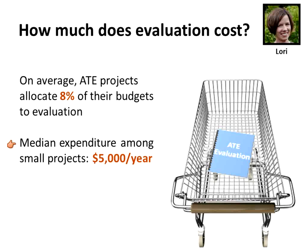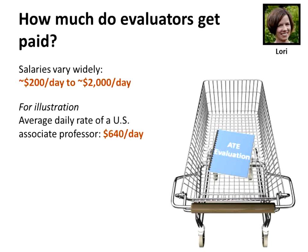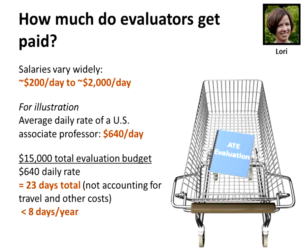So the next question we get is, how much do evaluators get paid? Well, this is like a lot of professions where it's going to vary quite a lot. This is my own personal knowledge here. Our doctoral students get paid $25 an hour, so that comes out to $200 a day. And I know some very well-known and experienced evaluators are charging $2,000 a day, maybe even more. So I try to get a firmer handle on this.